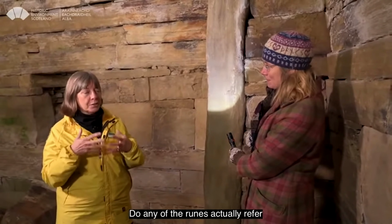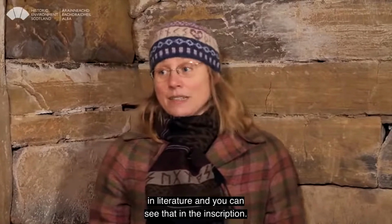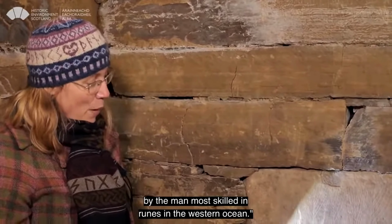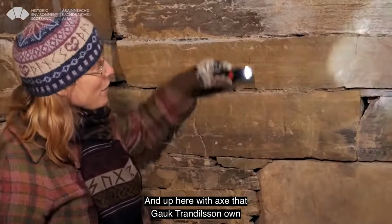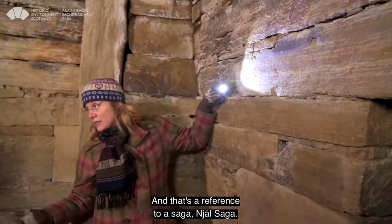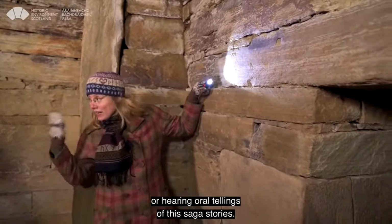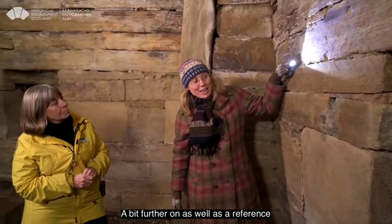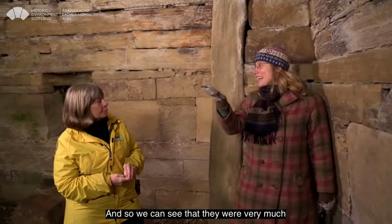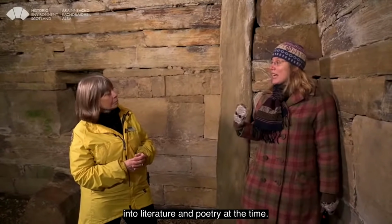Do any of the runes actually refer to the kind of traditional tales that the Vikings might have told? Yes, they were very interested in literature, and you can see that in the inscription. Just behind me here, it says that these runes were carved by the man most skilled in runes in the Western Ocean, and carries on up here with the axe that Gautrandelson owned in the south of the country. That's a reference to a saga, the Njal saga, and this figure who owned the axe. So we know that they were reading sagas or hearing oral tellings of these saga stories. A bit further on as well, there's a reference to Lothbrok. There's one that speaks about a Viking. So we can see that they were very much into literature and poetry at the time.